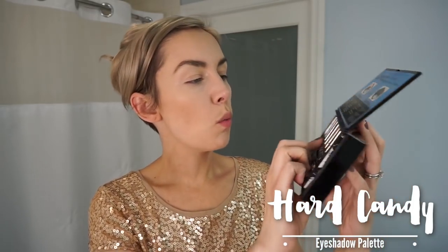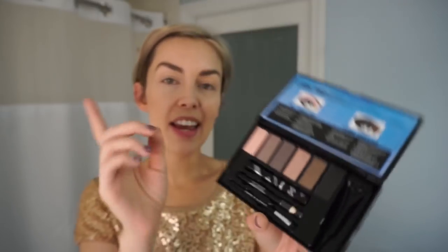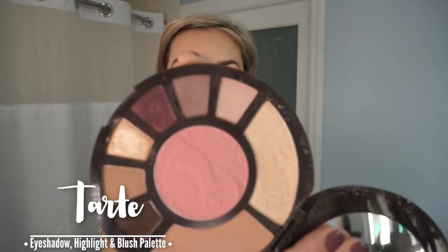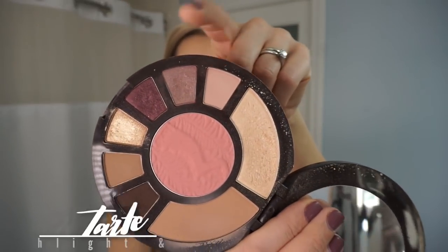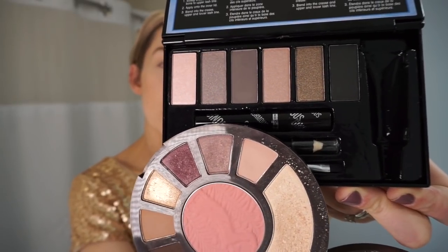Next is a nice light dusting of eyeshadow, and then I'm going to finish it with a very simple winged eyeliner. This Hard Candy palette has, again, I was showing you all those neutral colors, and I'm going to go with these two colors here. So the light shade and the one just above it, and I'll show you, because with my Tarte palette, I tend to gravitate towards these two colors, the light shade, and this one has a little bit more of a purple base, where the Hard Candy one is a little bit more of a gray base.